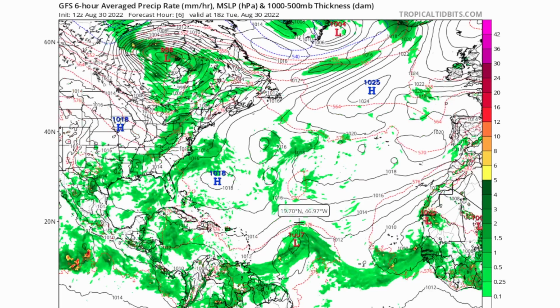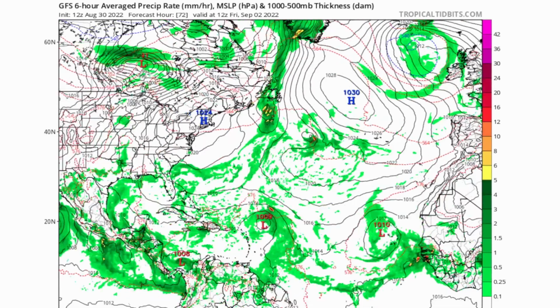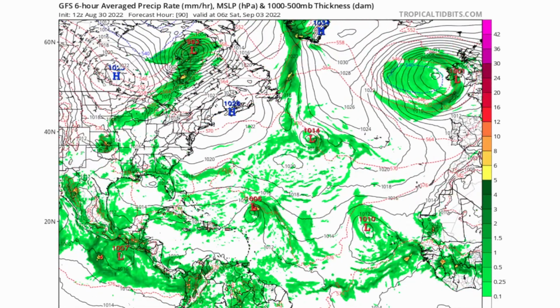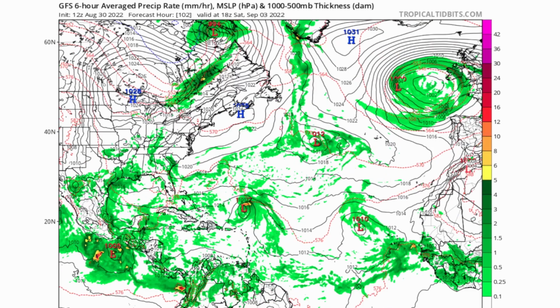Here's the tropical wave. Here's Invest 91L. And as it heads into that wind shear, of course, it is really not going to do much, and even weakens a little bit with that circulation. It sits around 1,009 millibars here by September 3rd as it heads into that wind shear.